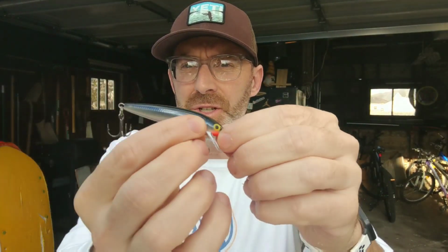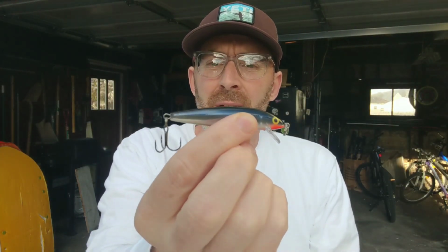These lipless crankbaits, there are different techniques, but essentially you just hook your line onto it and you just pull it through the water. Same thing with this. This is the jerk bait. That's a little bit more technical.